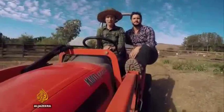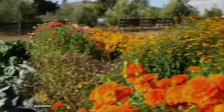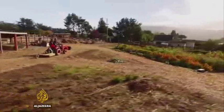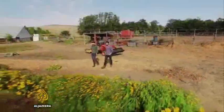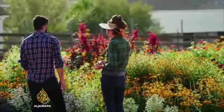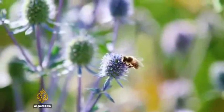Jordan Thompson is the horticulturist at Hadron Meadery. Her job is to figure out which flowers bees like best, because a happy bee is a productive bee. Should we get off and go check it out? Yeah, let's do it. And this is where it all begins, in a garden fit for a king. Lots of flowers. Oh my gosh, there they are. Doing what they do.